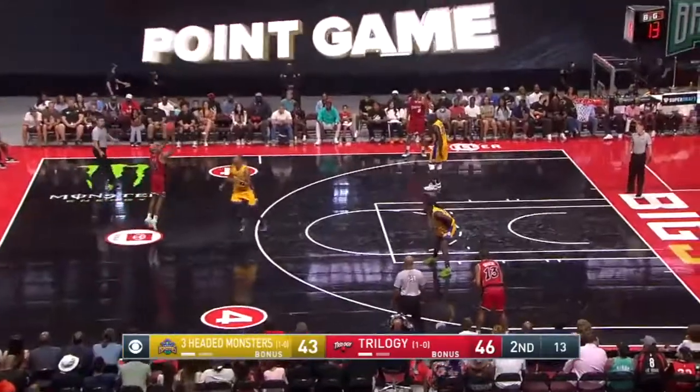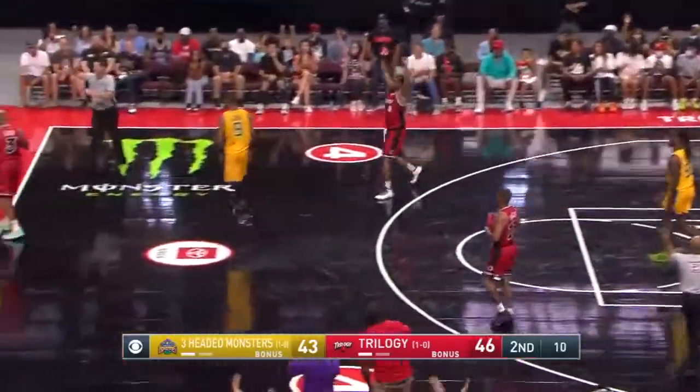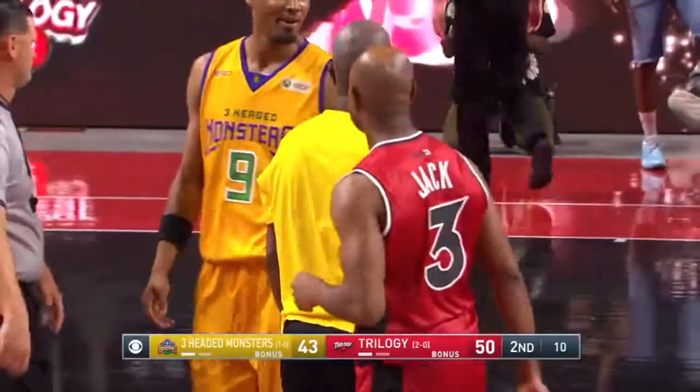Now in the spirit of their coach, he needs some stops. Jack for the win. Got it! Off the heel, point game, and a 4-point shot from the captain. That's when you know the rules of engagement. Jack knew it. They needed 4 points to win.